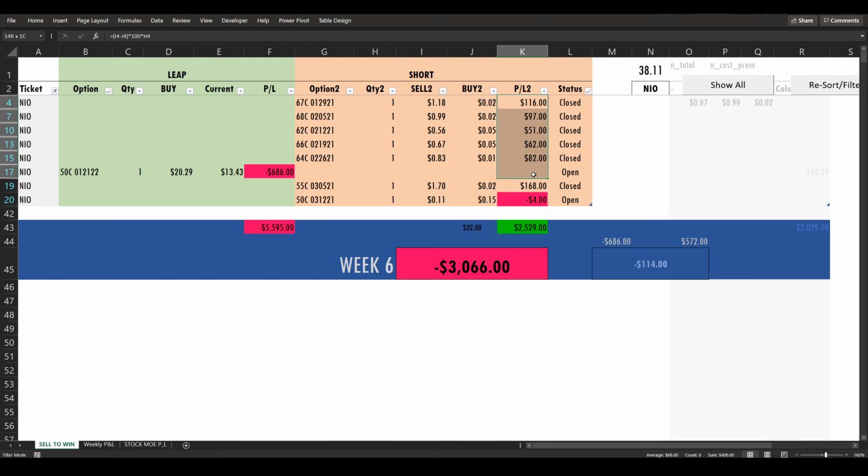Now looking at what happened in the past 6 weeks, right? So I have profits of 116, 97, 51, 62, 82, whatever it is, right? So total of around 572. And profit and loss on the long side is 686. Now I know that even though the price of Neo is right now 38, I have the current price on the long side at 1343 at 686 loss. If I look at the profit loss on the overall part in here, this is the loss I have in. So it is just 114.